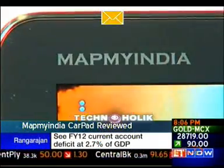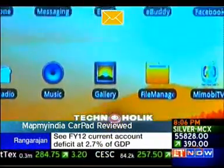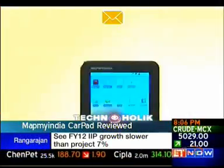The Map My India CarPad with the car kit and the tablet is priced at rupees 23,000. That's about 10,000 more than a cheap tablet. So now you know all the details. Let's get to the verdict.